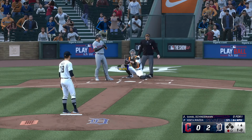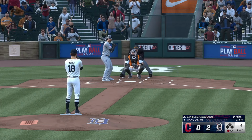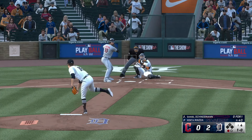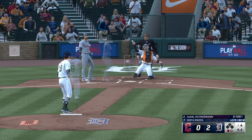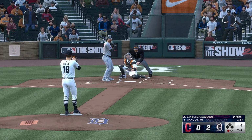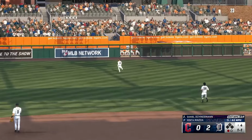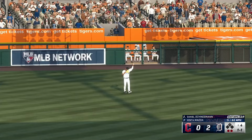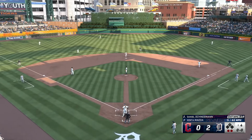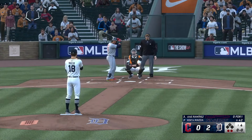Count's 1-0. Kicks and deals. And it's even up. Left field. Out number two. The designated hitter. Two outs, base is empty. Now it's Jose Ramirez. 0 for 1 so far.